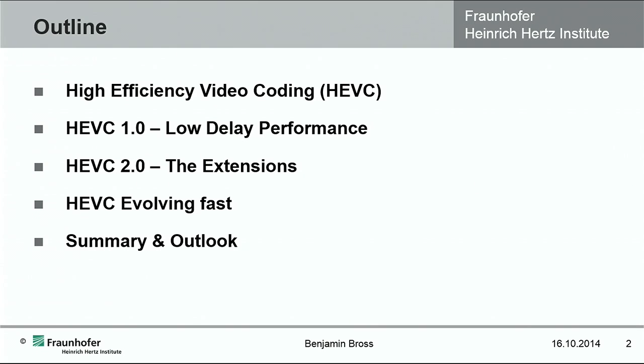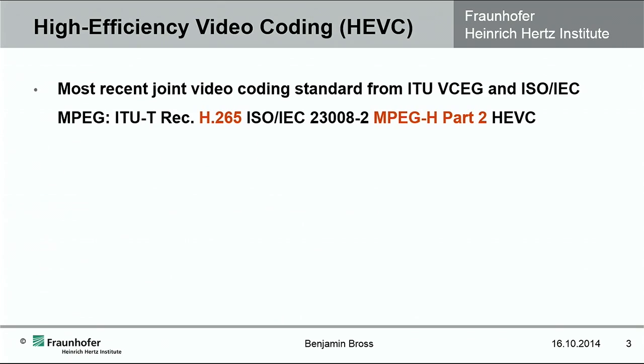And then I will have one slide on the extensions, so what is happening after version 1 of the standard was finalized, and at the end a picture slide show that I called H.265 Evolving Fast, with some pictures and dates on a timeline of what happened in the last year and this year regarding H.265 implementations.